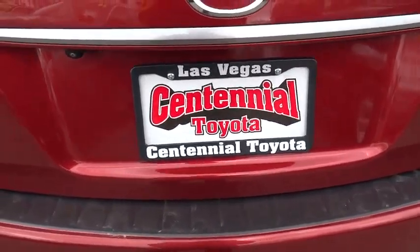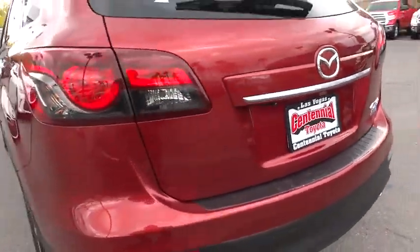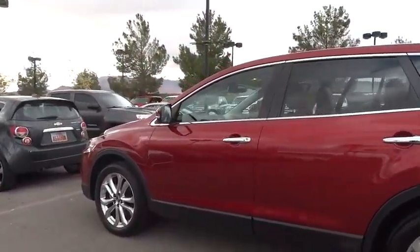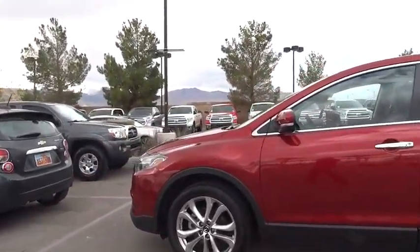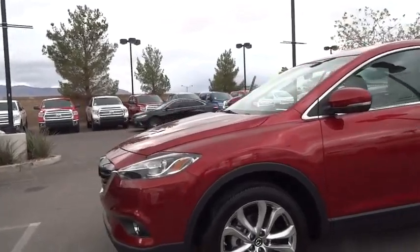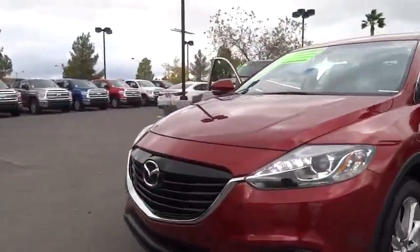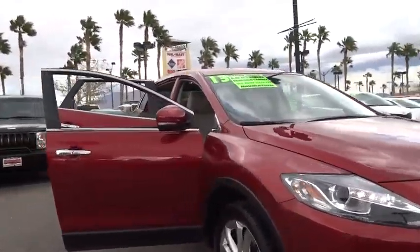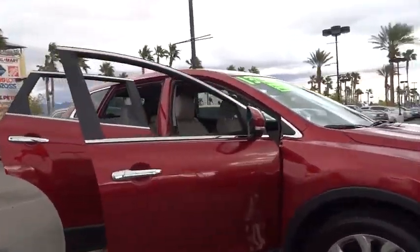The 2013 CX-9. This 7-passenger crossover boasts unexpected styling, a powerful yet fuel-efficient engine, and standard luxuries. Safety also comes standard with the CX-9's 5-star governmental front and side impact crash test rating. This vehicle has less than 20,000 miles.